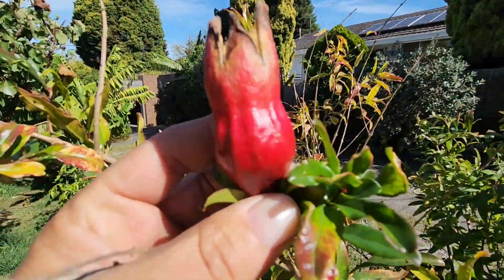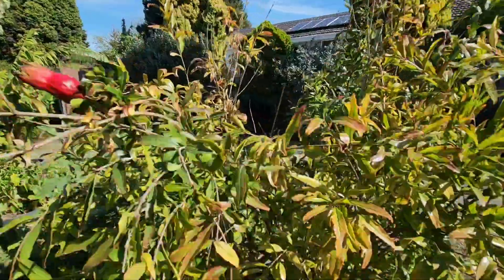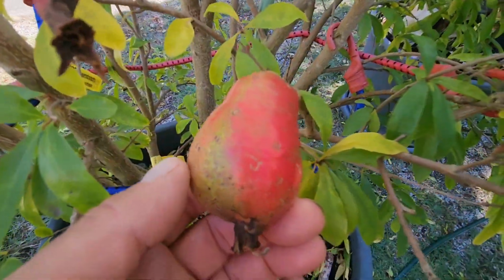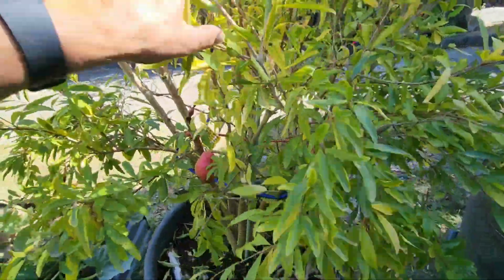Yeah, the potted ones didn't do much at all. Nah. Nope, forget about potted. I've seen some amazing potted pomegranates on YouTube from other people, but it wasn't to be at Fruitopia.